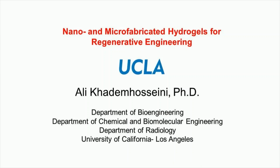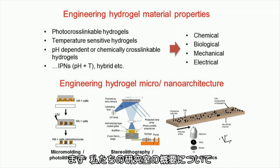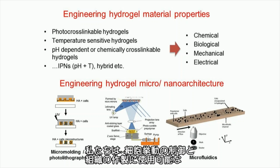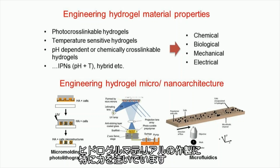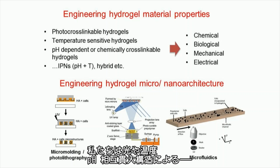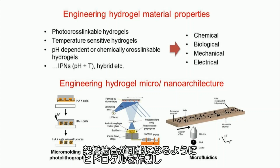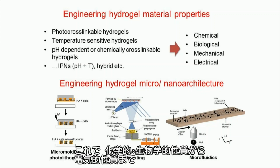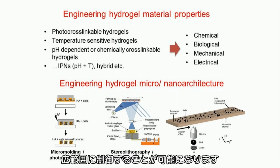And just to let you know a little bit about the lab's overall picture, we're very much interested in making materials, particularly hydrogel materials, that can be used to control the behavior of cells and make tissues. So because we're interested in controlling the architecture of these tissues, we often make our hydrogels in a way that they can be cross-linked with light, temperature, pH, interpenetrating networks, and adding different types of nanomaterials to them to make these hybrid systems. And this allows us to control a range of their chemical, biological, mechanical, and even electrical properties.